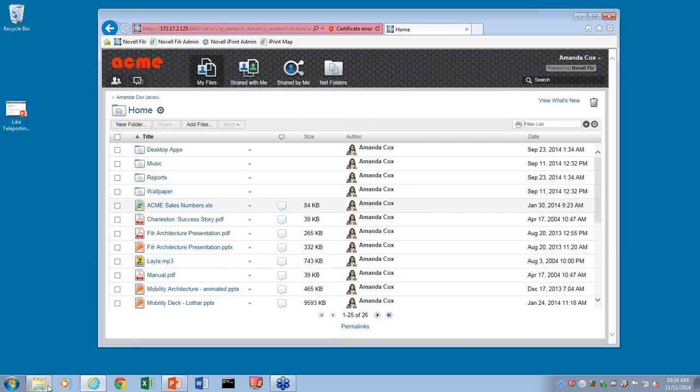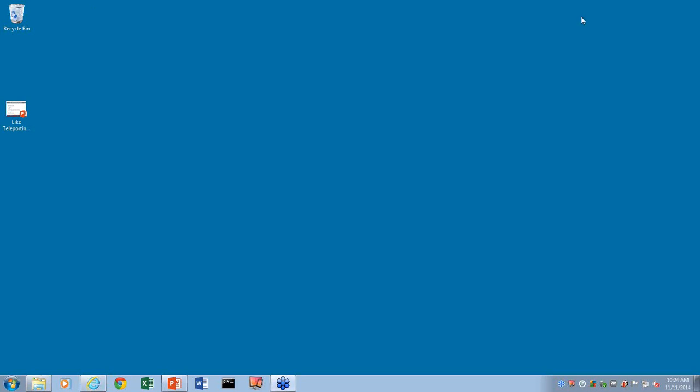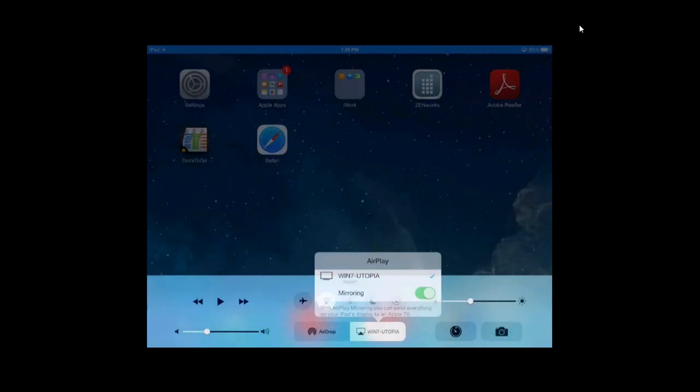So again, so far we've looked at using the desktop mobile app on my computer using a browser. And if this works, let's switch over to a smart device of some sort, in this case an iPad. There we go.